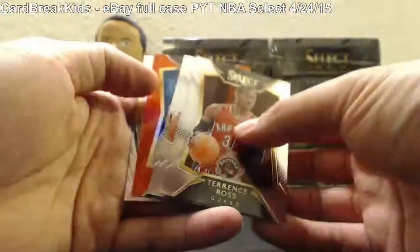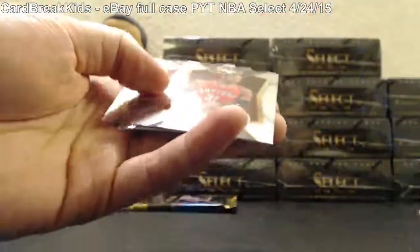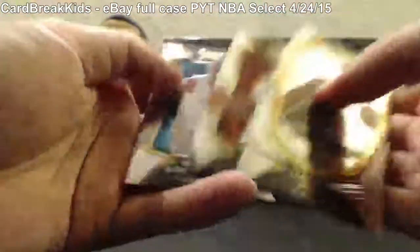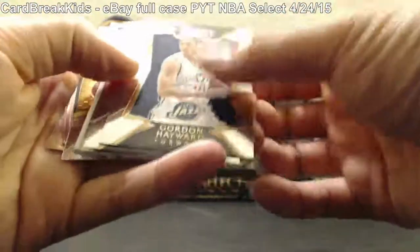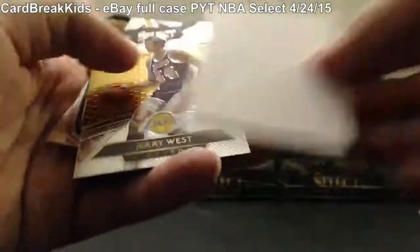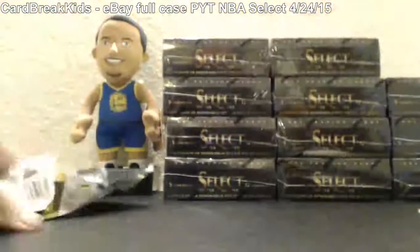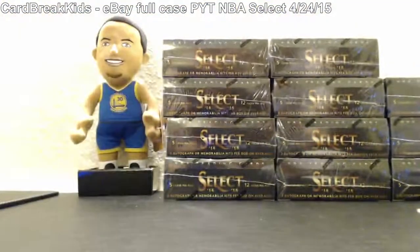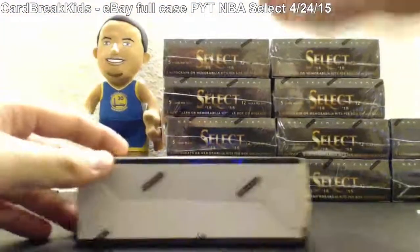And we have another orange, red thingamajig. This is number out of 149. Aaron Gordon. Very nice. Aaron Gordon. Yeah, definitely if I'm going to ever PC a case, I'm going to buy Prism, not Select. Thank you. Copper, red, same thing. Alright. Demi card, Jerry West. Very nice. And Bojan Bogdanovic. Yeah, red, purple, pink, blue. They're the same. Box number two, guys.